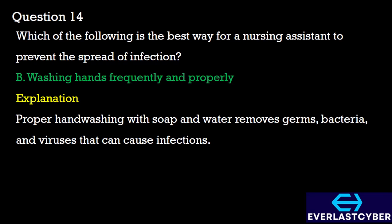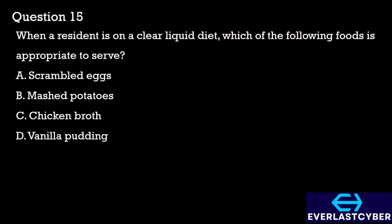Question 15. When a resident is on a clear liquid diet, which of the following foods is appropriate to serve? A. Scrambled eggs. B. Mashed potatoes. C. Chicken broth. D. Vanilla pudding.